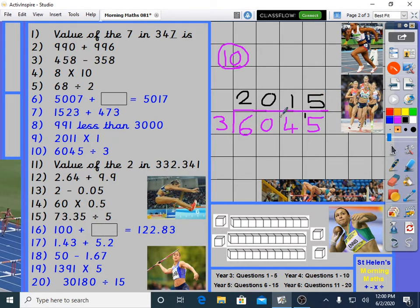So if you end up, like happened to me a minute ago, having to write 11 up the top, well, that should never happen. You should never have to write a 2-digit number up the top. If you have to do that, it's gone wrong. Go back to the start and try again, which is what just happened to me. So the answer is 2015. That's when Jessica Ennis was world champion for the 3rd time.